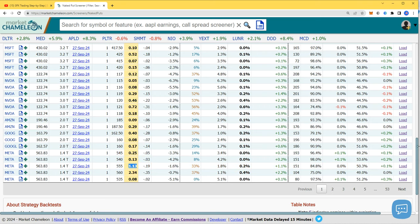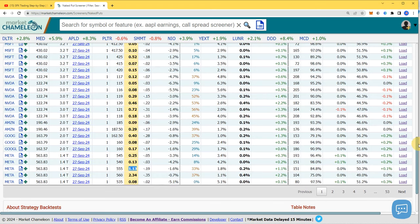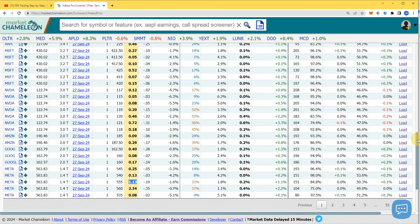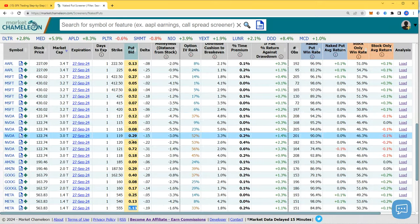So that's one option. Another option, if you don't have 50,000, or 15,000, a third of that, as buying power on Tastyworks, you can go to NVDA. Let's see, this one caught my eye, the $72. The price right now is 122.74. It was 125.6 in the morning. Let's see what happens next. And you can sell the 121 put, collect $72, 31 delta.